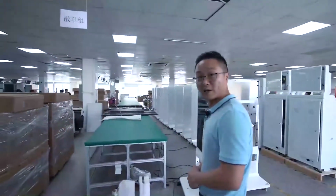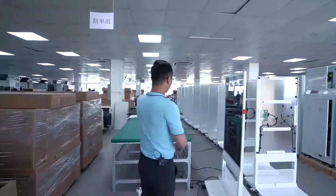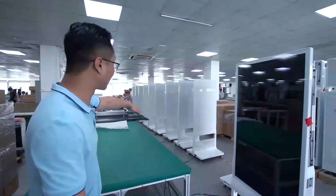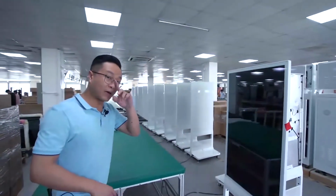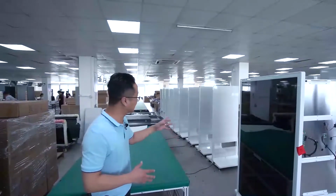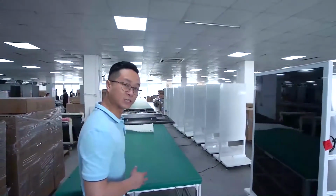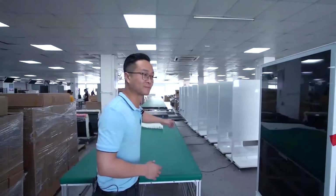This is the production line for the kiosks. You can see all these kiosks standing here beside it, waiting for the electronic components to be put in, because right now it is very close to the lunch break. So I think they're going to do the assembly this afternoon. They will put the kiosks on this production line and the laborers will do the assembly one by one.